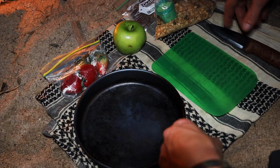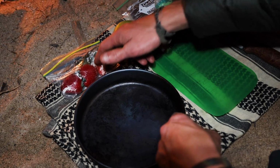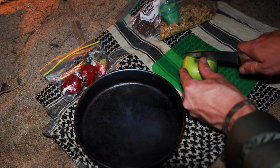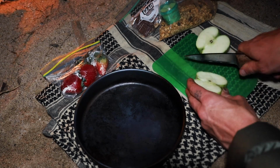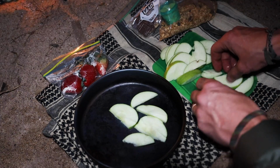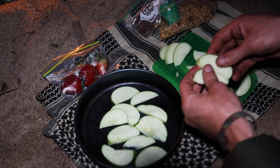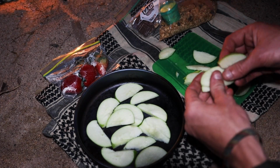Alright, so dessert time. I'm going to make the good old coxie crumble tonight, but going to jazz it up with a few strawberries and some Rocky Road chocolates. So first up is we'll cut up this apple. Alright, so we'll just layer the apple out. I'm going to give it a go in the pan this time rather than the alfoil. Just want to see how it goes.